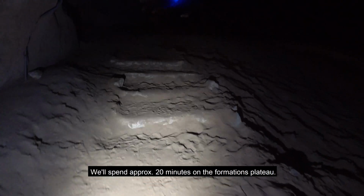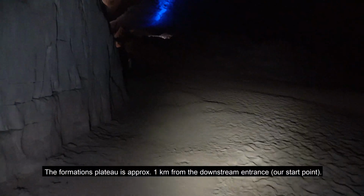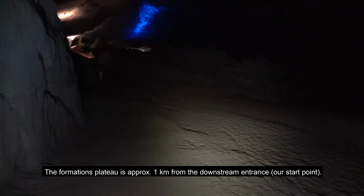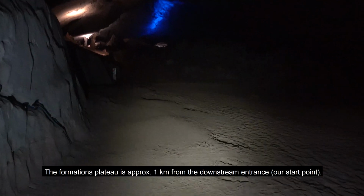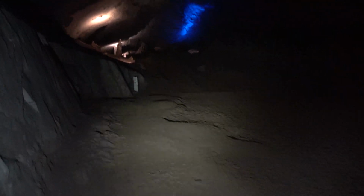Okay, so we're now walking up onto the formations plateau, which is roughly about 20 to 30 metres above the river. And up ahead, there's an area with a lot of nice stalactites and stalagmites which have been lit up by coloured lighting.